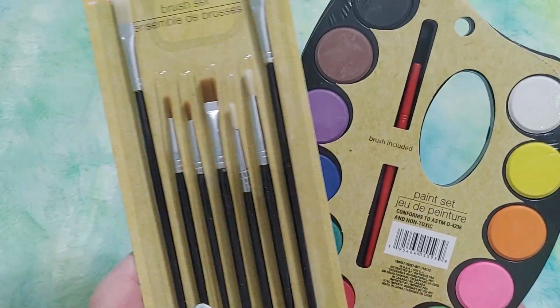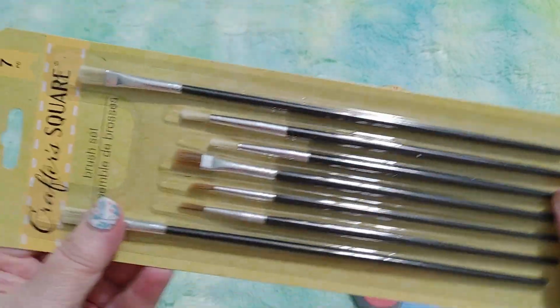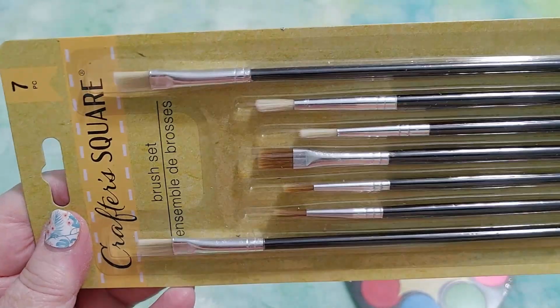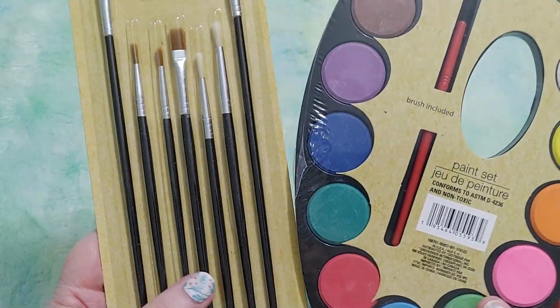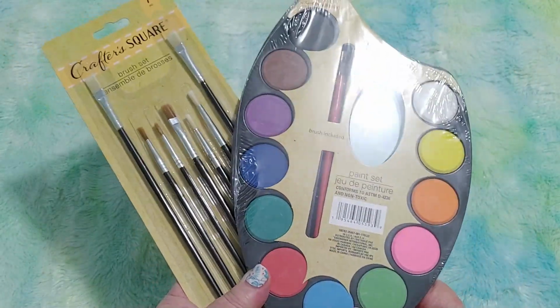Anyway, she got me these brushes to go with it, so I don't have to just use this one. And you can see they're a variety of sizes and shapes. And I will use these. So I guess we can do a video where we test out these paints together if I get the chance.